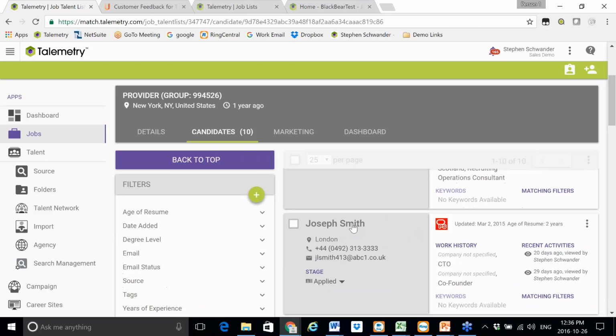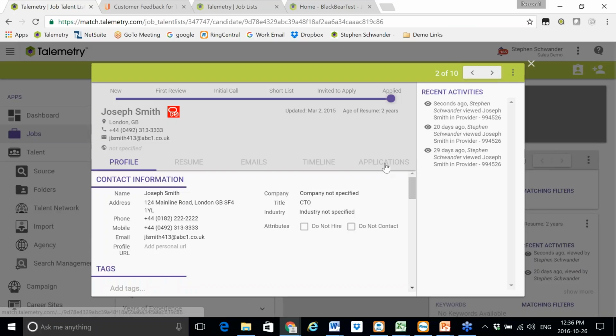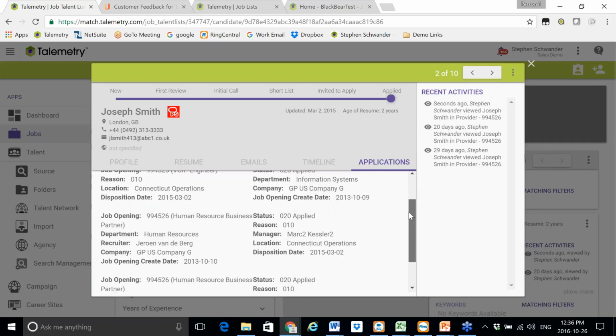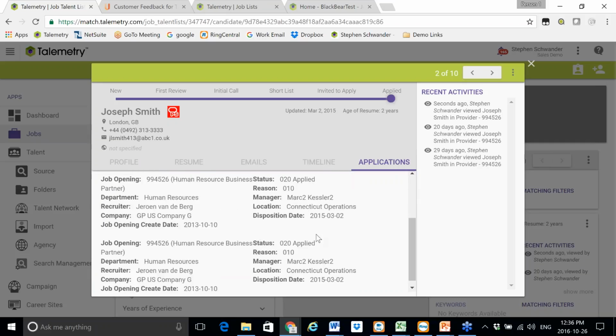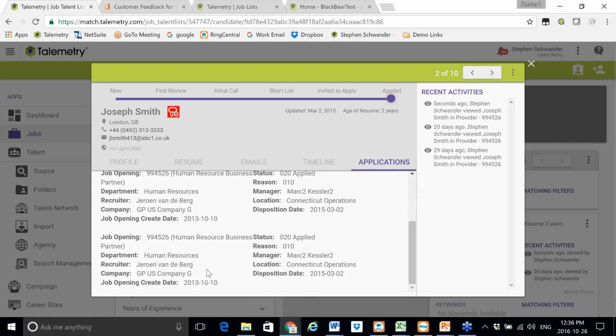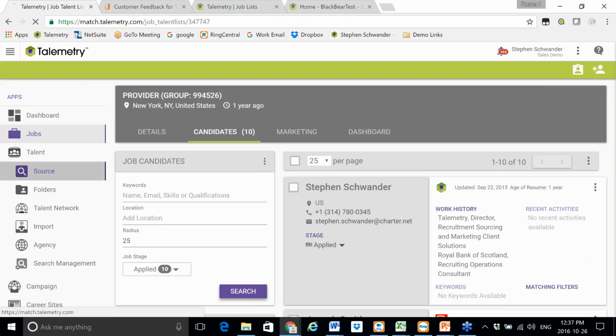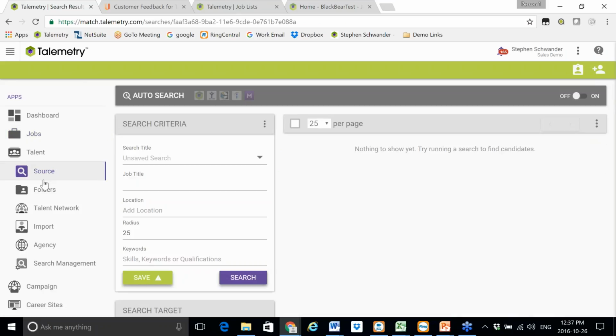I can log in or click their data, and I can quickly see, from my ATS, where they've applied to jobs and what their activity is on that job. If I'm not happy with the number of applicants that I have for that specific job, what I would do as a sourcer then is I would jump out into my sourcing mechanism. This is where we're going to build the candidate database, as we said earlier.